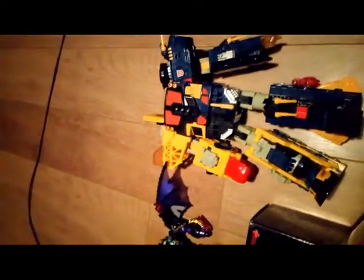Right, we also have the Transformers War for Cybertron Edition Smokescreen. I'll be opening that. You see, it's Takara Toys and it's Transformers. It hasn't been opened yet. I haven't even broken the seal, so we'll be looking at that in another video in the future, which will be fantastic.